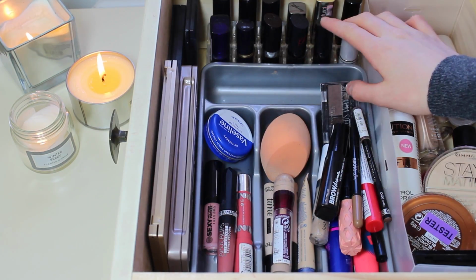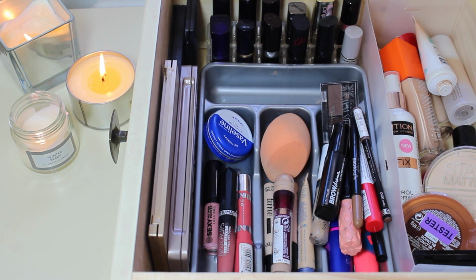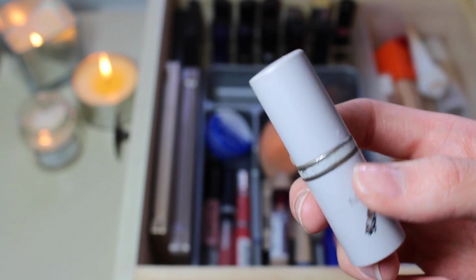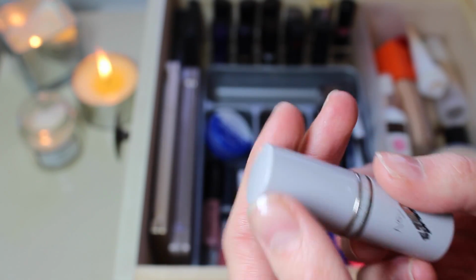Okay, so some of these lipsticks I've been given by my mum, and others I've purchased myself. So this one is one I use purely for filming videos. If I'm ever some sort of vampire or, I don't know, a funny character. This is a lipstick that my mum gave to me. As you can see, it's very bright red.